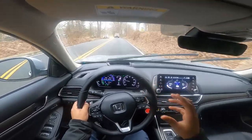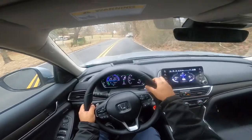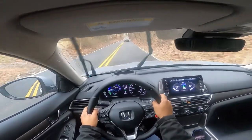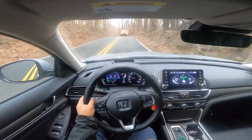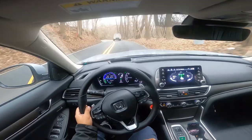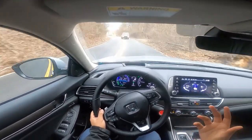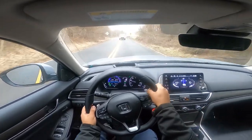With the Accord, there's nothing really too much to complain about as far as driving dynamics go, and as far as this being a family car, it has plenty of room front and rear. You have charging ports for everybody, wireless charging, easily used navigation systems, and you get good gas mileage. There are just few downsides to this car right here.